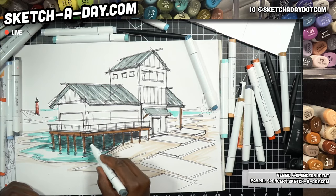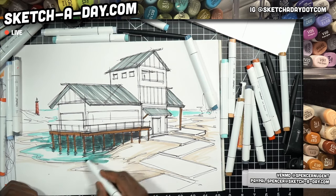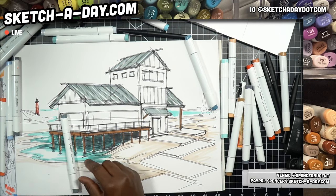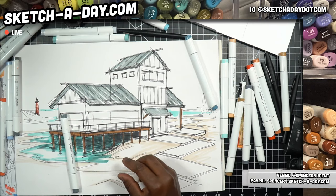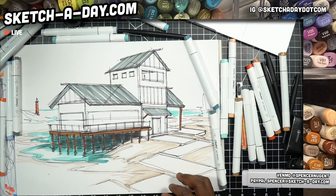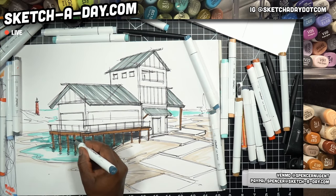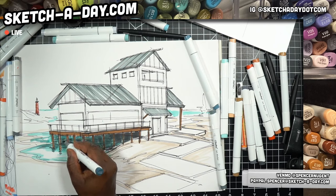But yeah, if you keep the marker horizontal like that, it'll just help you with those horizontal strokes. Or you could just use the brush tip if you have a brush marker. This is a green, oh, blue gray 9.